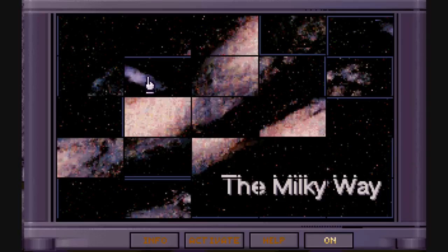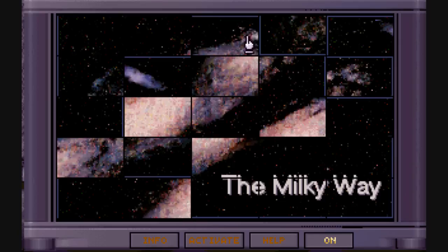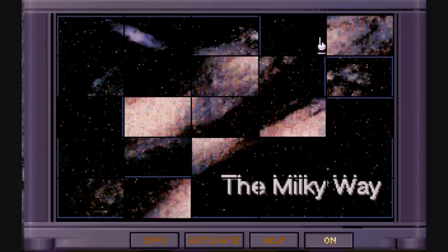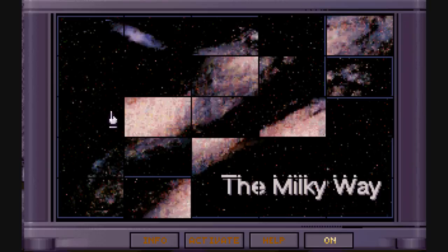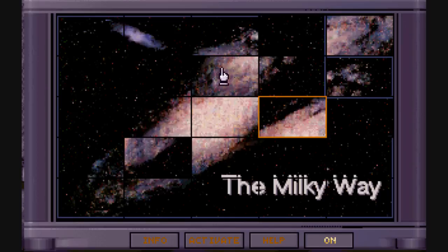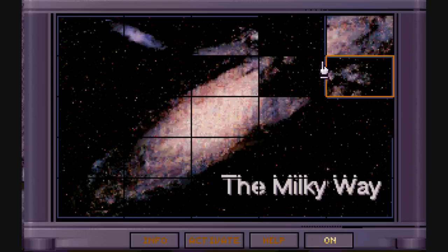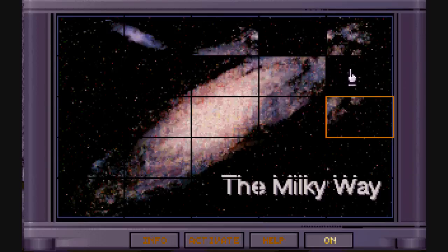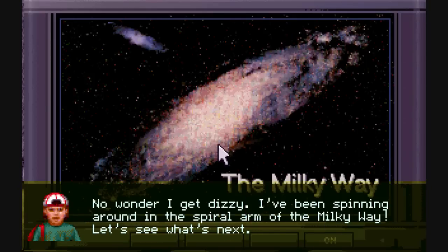The Milky Way, and I believe this was somewhere around here. The purple thing, yeah, it was right there. Great. Bottom left-hand corner. Left-hand side, left-hand side. I can't tell if these need to be switched or not. I'm going to guess that's the correct position for them. Alright, now let's just mix up a couple of these here. And there we go, the Milky Way.